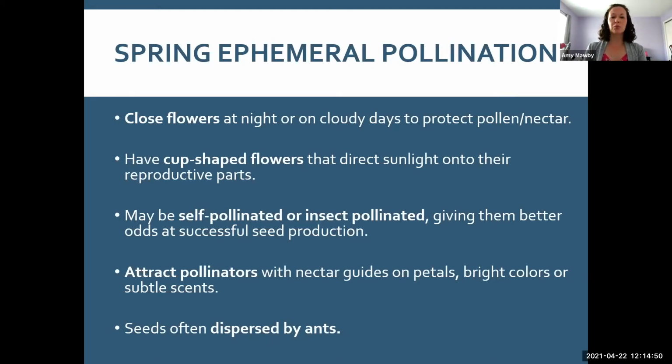There are some good examples of spring ephemerals that, if they're not insect pollinated in a couple of days, will bend their anthers in and pollinate themselves, which gives them better odds at successful seed production. But it doesn't give a lot of diversity with the pollen. Not cross-pollinated with the insects, they would be self-pollinating. They also attract pollinators with nectar guides on their petals, or bright colors or subtle scents.